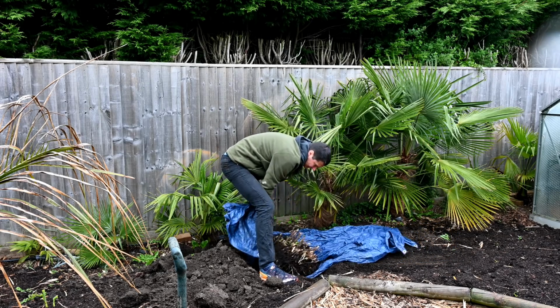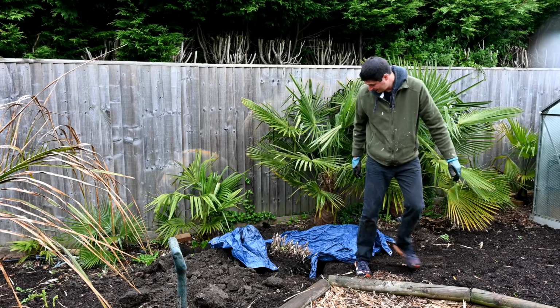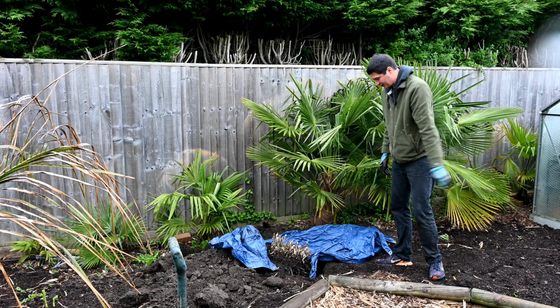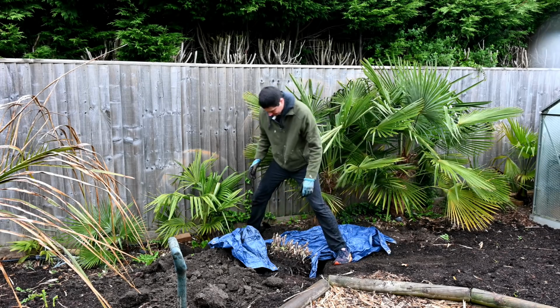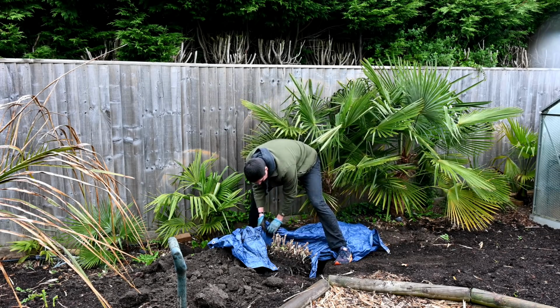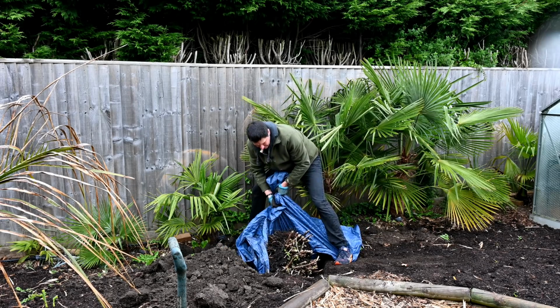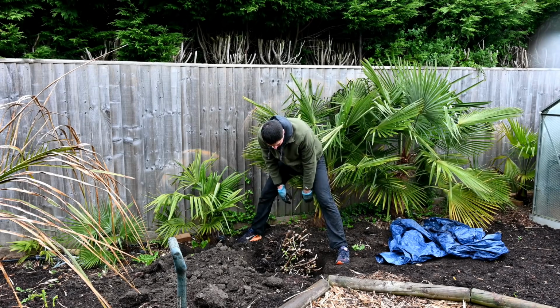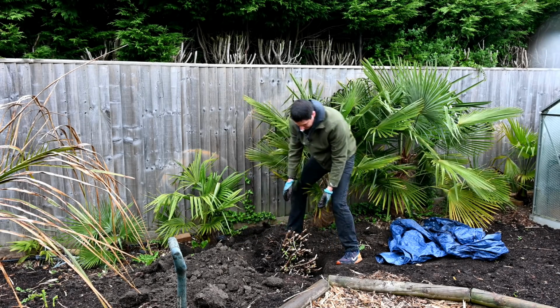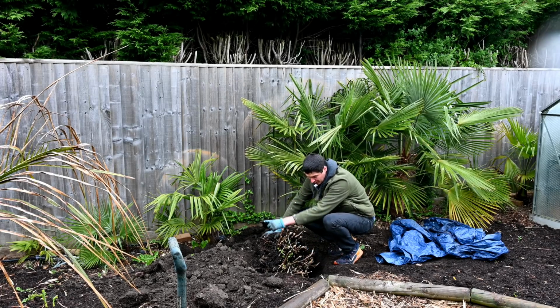Should just go in like that. Now obviously the next trick is to get the tarpaulin out without pulling the plant back out. So if I just go behind it, I should be able just to pull this back like that, almost straight, and I'll just manhandle that into position and then backfill around it with all the topsoil.